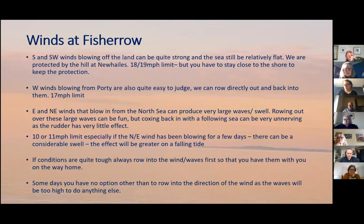And what you do notice if you go further out is when the sea's calm, but the wind catches the boat and also it blows the rowers around. So it's not particularly pleasant all the time. And I wouldn't really go out in much more than that, but we can definitely row when the winds are about 18 or 19 miles an hour from the south.